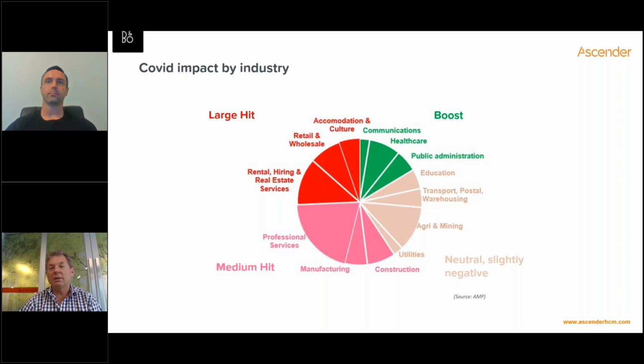If you're in government, then you're probably less impacted because, in fact, in many cases, it's been boosted because of the need to provide additional services. So this is just to put in context and to give you some comfort that you're not alone in how you've been impacted, but not everyone's been impacted. Most people have been impacted, but certain areas have not.